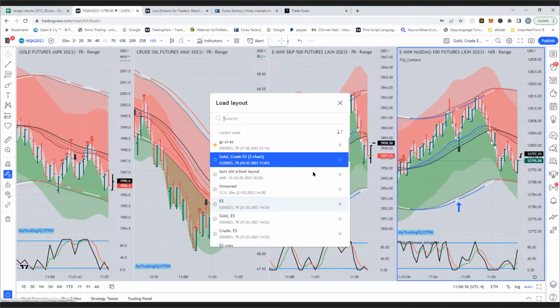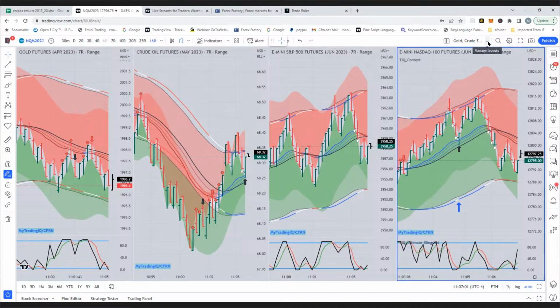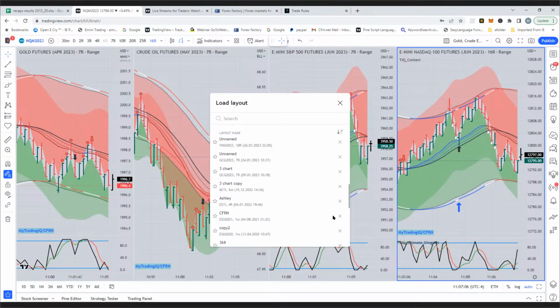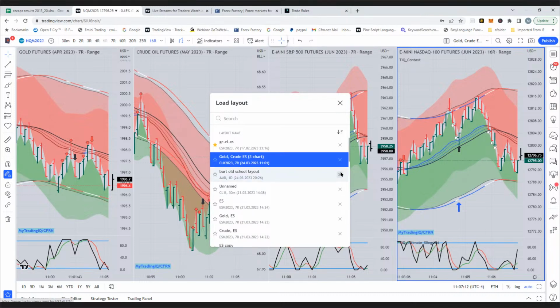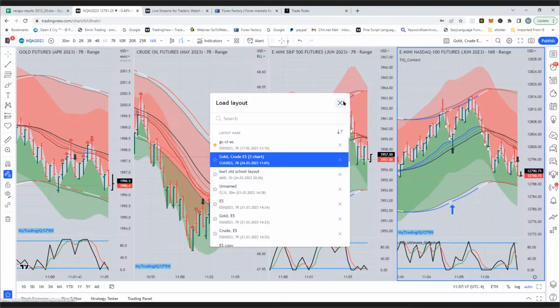I do load layout. Oh, here you go. If you do load layout, that's how you delete it, Jody, in case you were wondering. Click on the arrow, you do load layout, and then it lists them all. You just have to hit the X over here. I can have unlimited layouts because I'm premium. So just click one of the X's here and it'll get rid of one of the other layouts. That's how you do it.